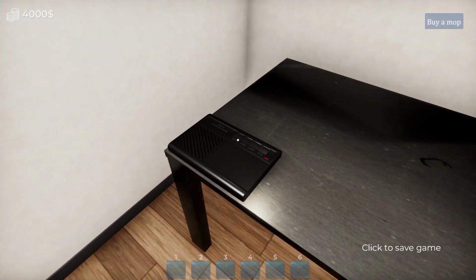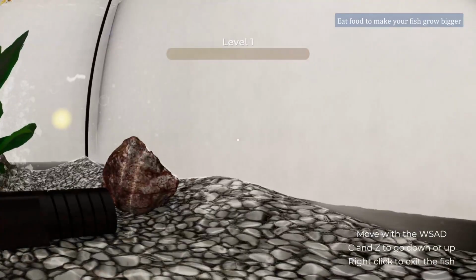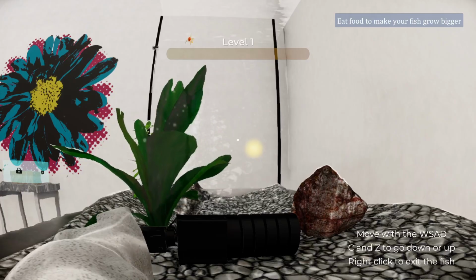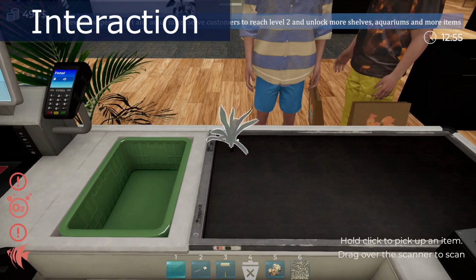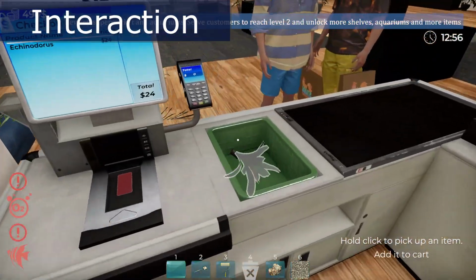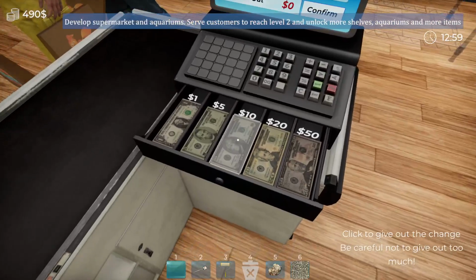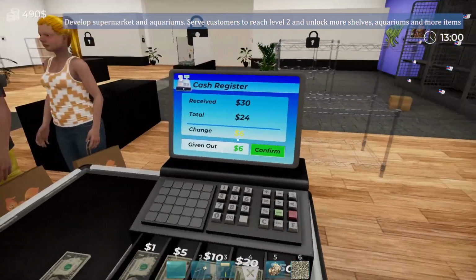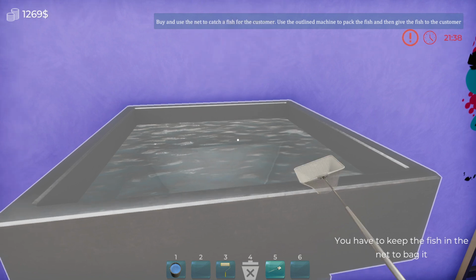If you take care of fish in real life, you know that there are a lot of things you have to pay attention to. So I like the attention to detail that they actually put into the game for that as well. The customers seemed pretty easy to please, but I could see that it might get a little bit hectic when they all start wanting different kinds of fish, since you have to scoop the fish out and put them in the little machine to bag them up.